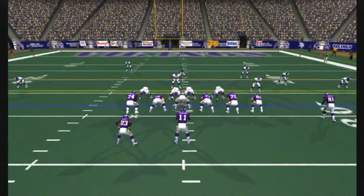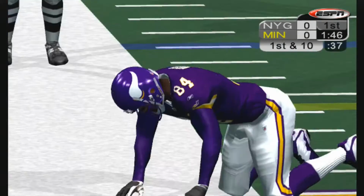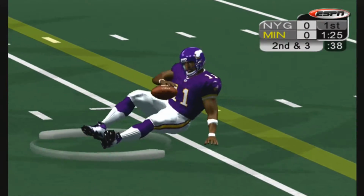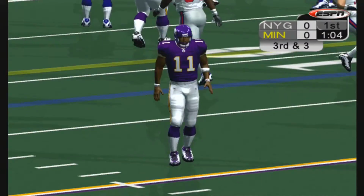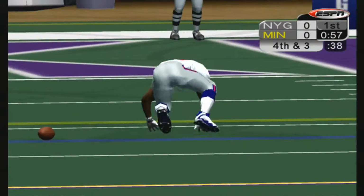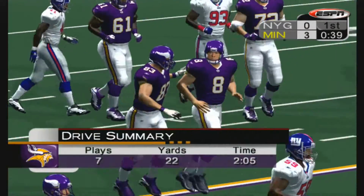Slides down at the 20. Culpepper throws a heater right sideline, and they convert on third down. Slides down at the 12. Culpepper throws a bullet, and it's incomplete. Bennett will get stopped at the line, and that will bring up fourth down. Elling from 29 yards out, and they take the lead.